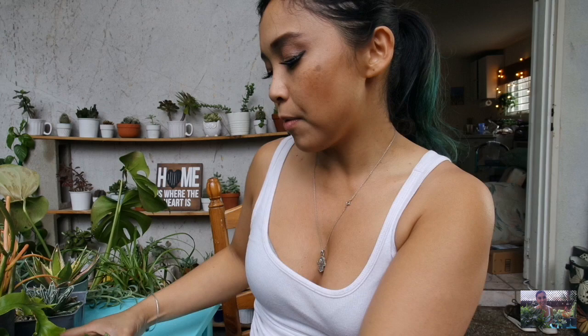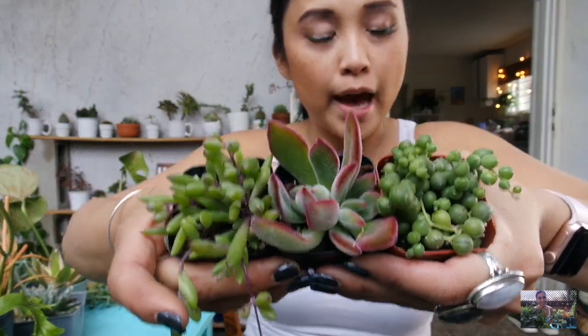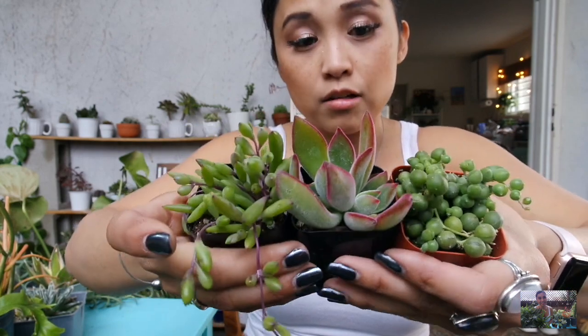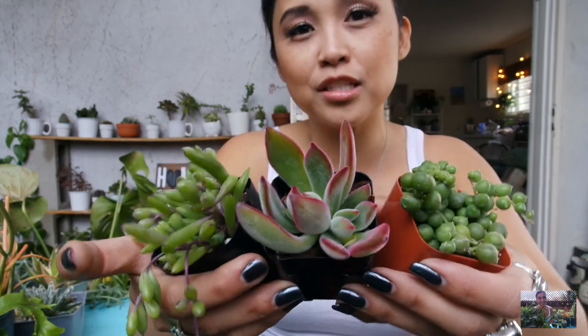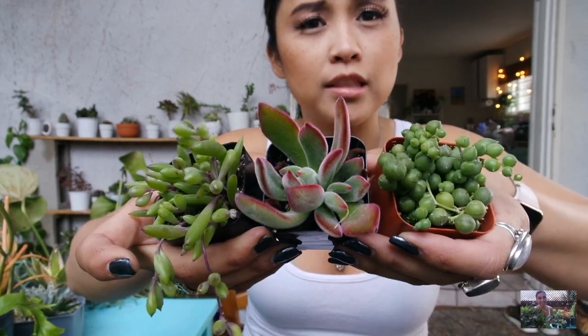So I want to talk about the first three that I got. These are the smallest out of all of them and it looks like this. This particular booth had a special. If you bought 6 of these you could get them for $8. So my friend and I, my coworker, she came with me, we got the deal together. So for these 3 I ended up paying $4, which I think is a pretty good deal.